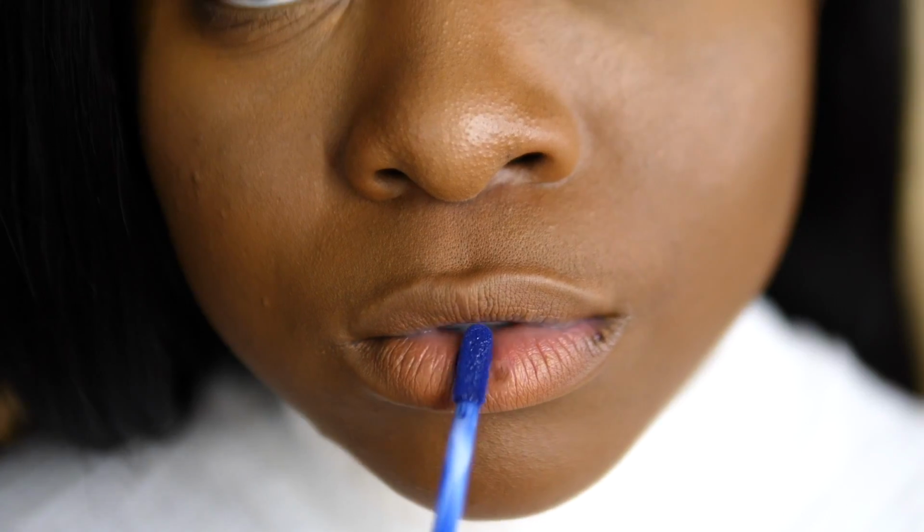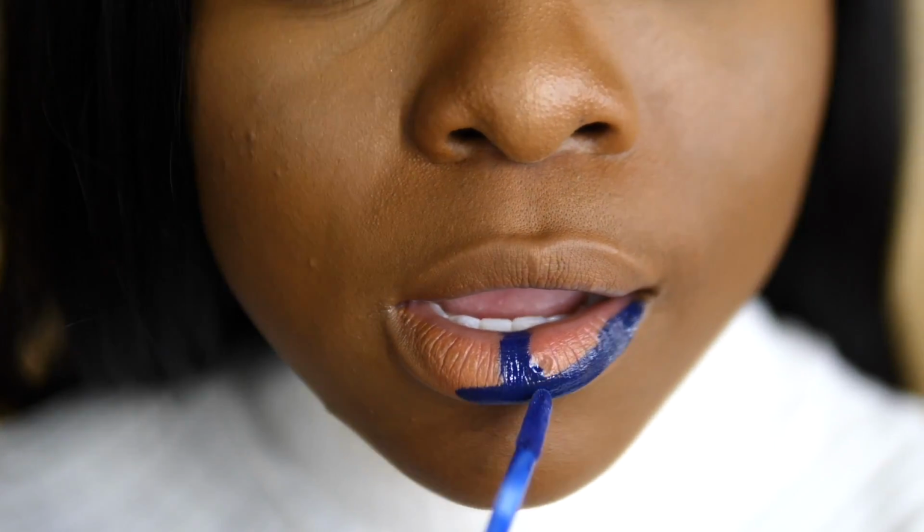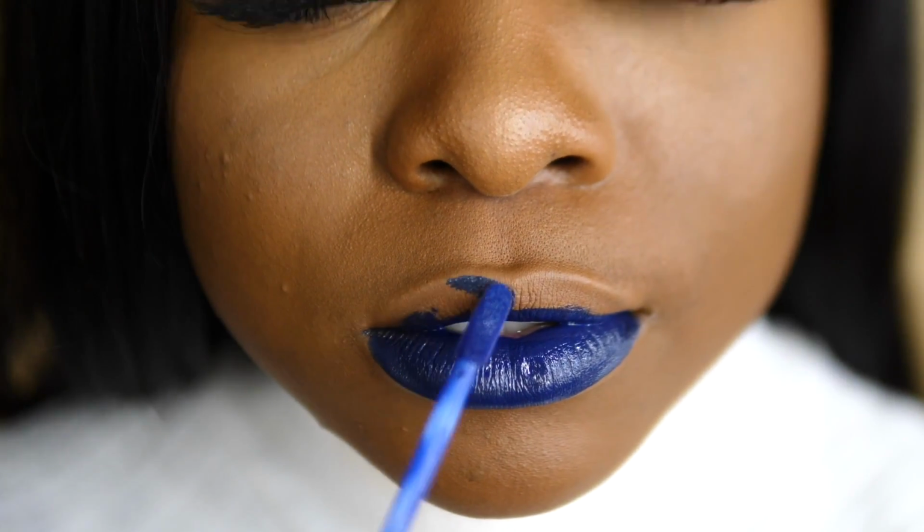It's one of my favorites. I wanted a dark blue lipstick that wasn't quite navy. I wanted a blue, a bright blue that was gonna show up as a blue on everybody.